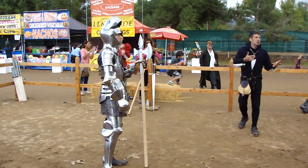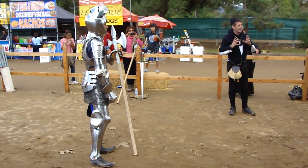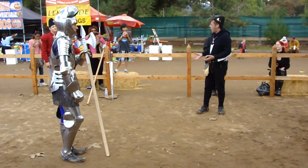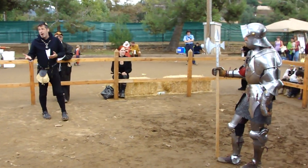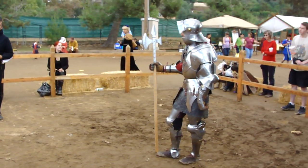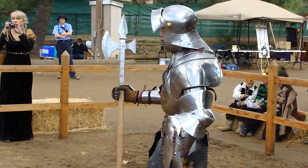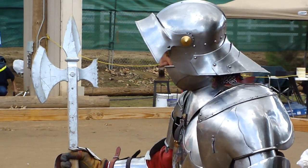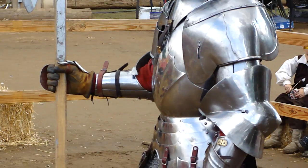So what we're going to try and show you is a much more complex weapons system. Not just an individual weapon used in isolation from all other weapons. This is a system. In much the same way that the military nowadays has a range of weapons that they will use for certain situations and in certain ways, the same is true of the medieval weapons. A certain weapon has a certain use, but then techniques from one can be applied to another.